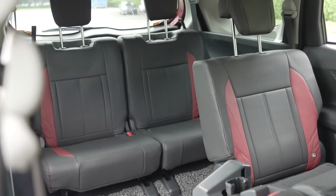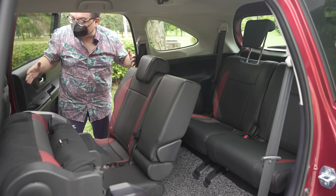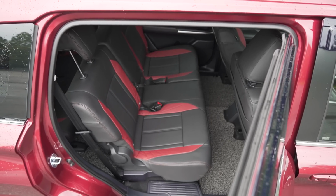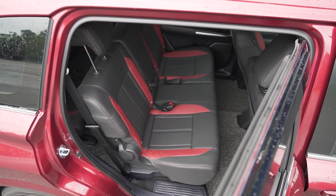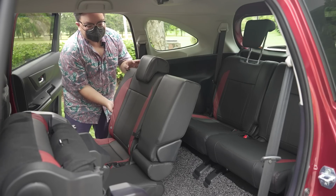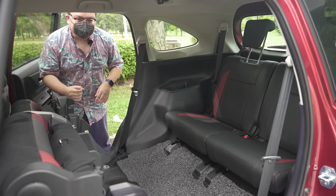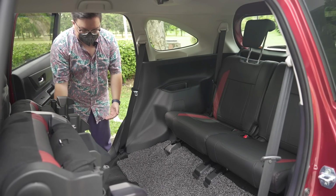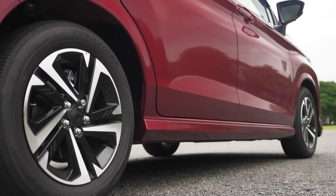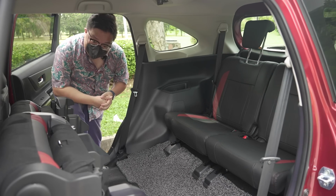Now I'm going to show you the last row, and getting in and out is fairly easy as well. The rear doors open up really big, and the door aperture is actually quite wide as well. It's actually quite practical back here. And then you've got a one-touch tumble fold system for the rear seats like so. So getting in and out is really very, very simple. The height for the step in is also quite low because of the low suspension. So for younger kids and older people, it's going to be fairly easy as well.